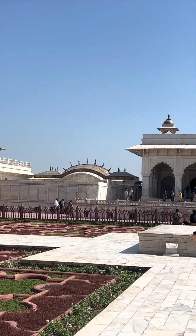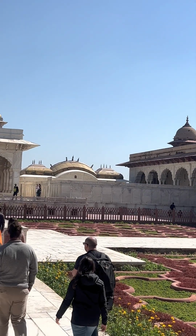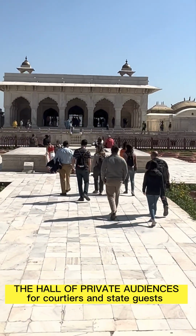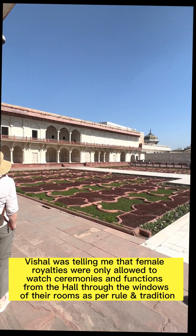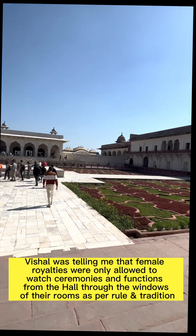At the center of one of the courtyards and just beside the rooms specifically built for female royalties is the Hall of Private Audiences. It was a culture, it was a rule that while celebrating public or private meetings, conferences, festivals, celebrations, or anything like that, ladies and gents were never allowed to sit together.